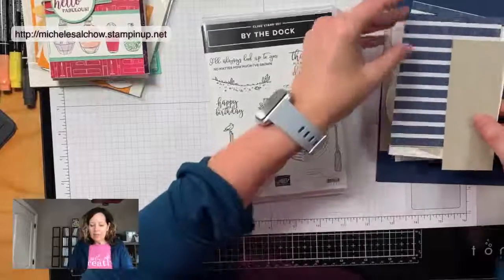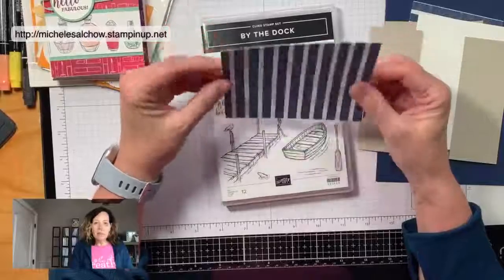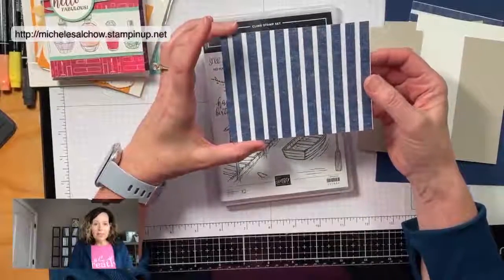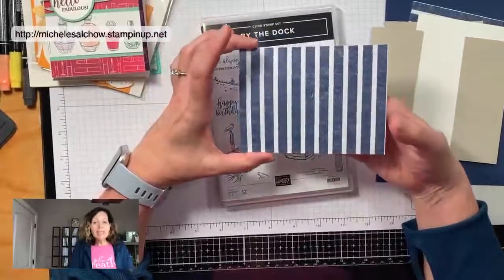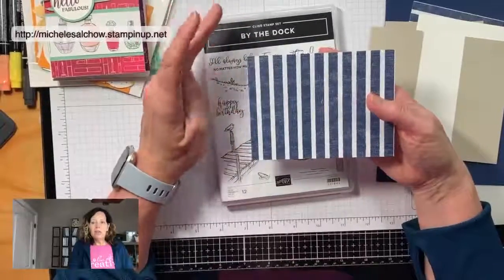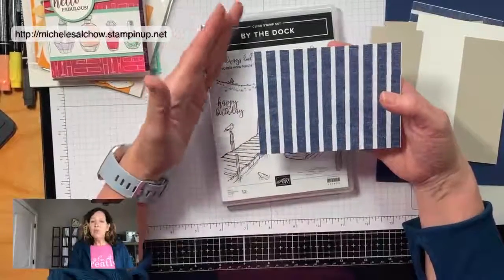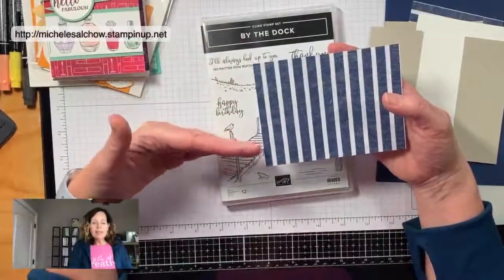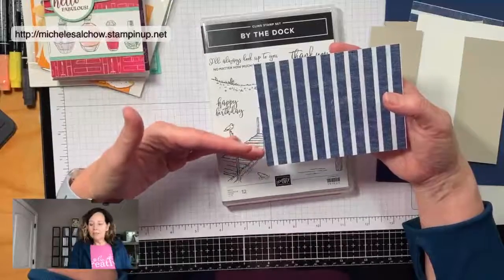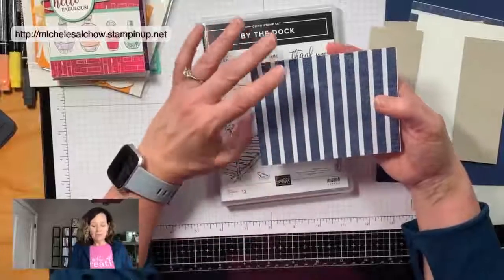So the paper that we're using, this Designer Series paper, is from the Come Sail Away suite, and it's in the annual catalog. It is retiring. I will come back in a little while after the video and post photos of each card, let you know what supplies I used, and whether or not they're retiring. I intended to have that on little notes so that I could show you at the same time. I just didn't get that far.